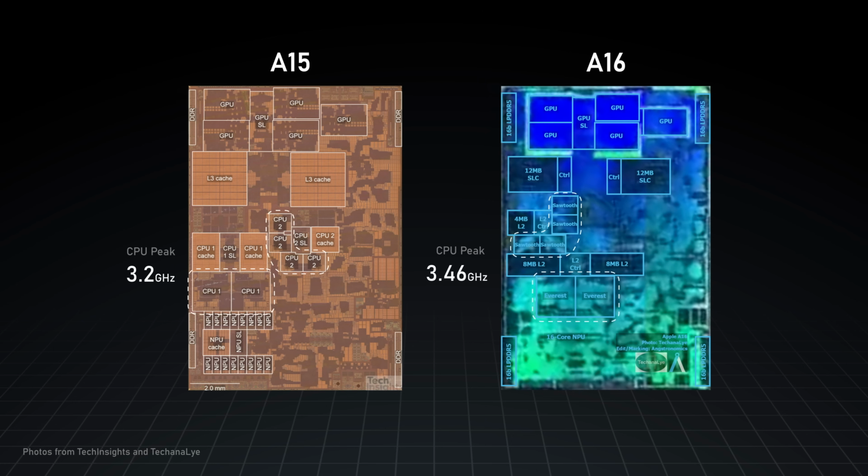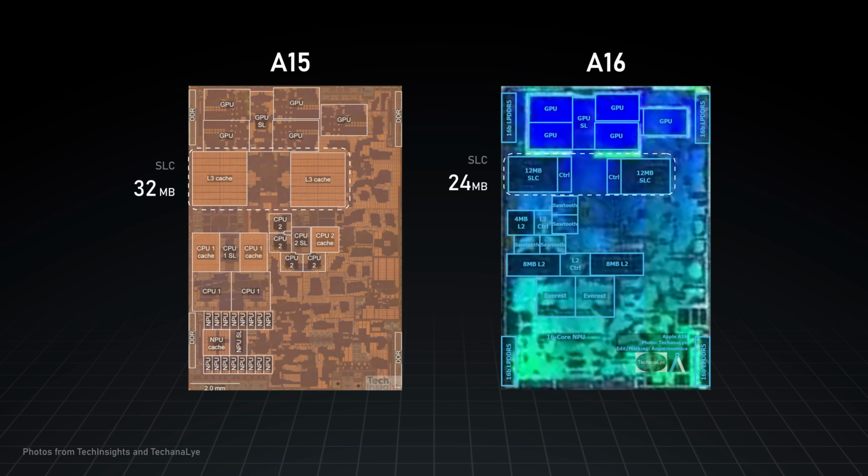And we also receive a higher peak clock speed. This big boy here can boost up to 3.46 GHz. So at least on paper, the CPU of A16 does provide some improvements. But GPU-wise, there's literally no difference between A15 and A16, which is really disappointing. To make things worse, shrinking the size of SoC is not a friendly move for GPU. We might even see a decrease in performance because of that. So I'm really worried about how A16 will perform in our test.